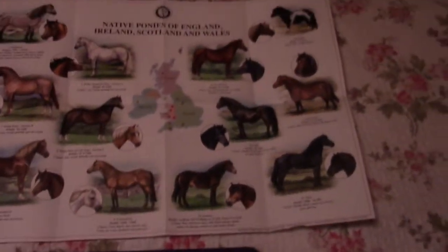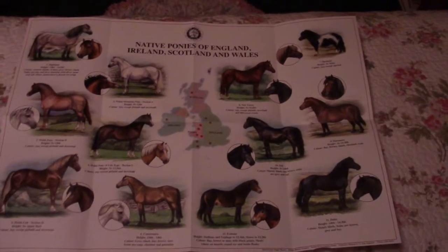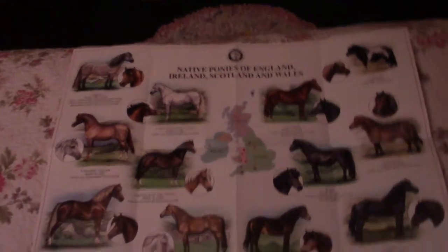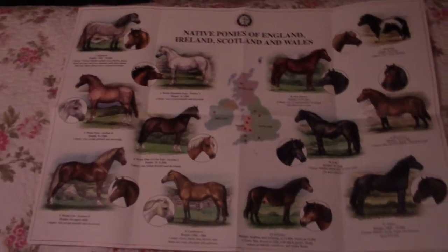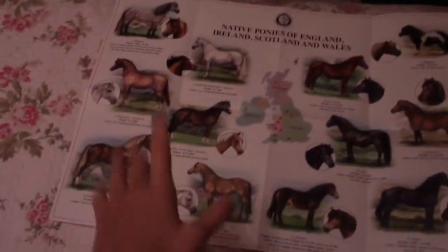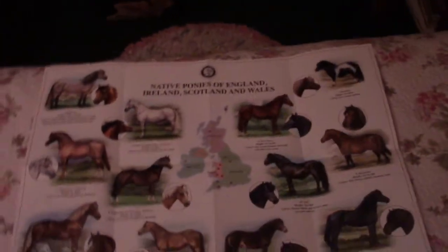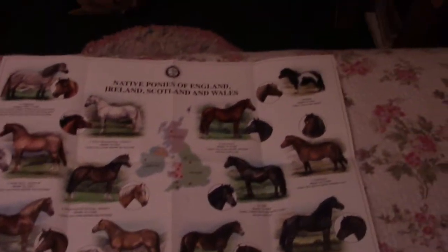But it's pretty cool. It says the native ponies of England and Ireland, Scotland, and Wales. Never knew Wales was a place. But you know what? Whatever. I guess these are the native ponies of England, Ireland, Scotland, and Wales, and you can look at them if you get this. I mean, this is actually pretty cool. So anyways, I'm going to continue opening my other Shetland pony, which is flipping adorable.